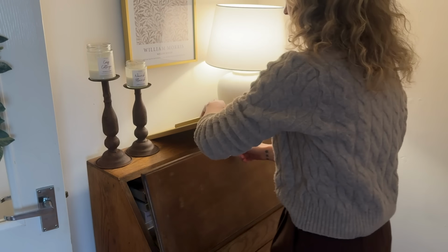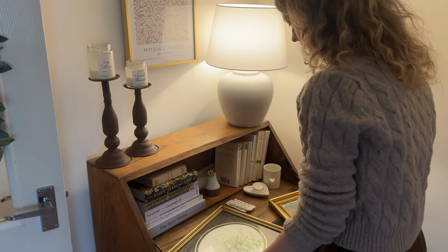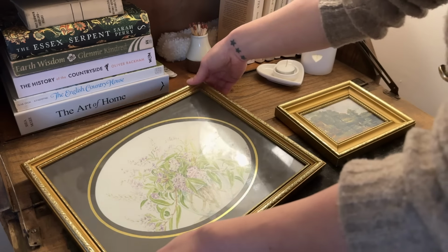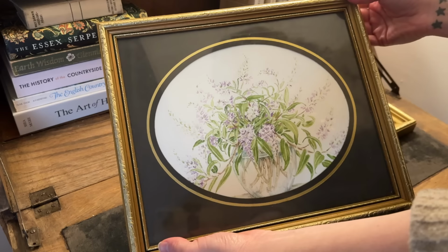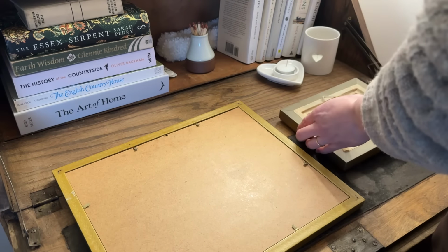I've been meaning to put these vintage paintings on the wall in my writing corner for ages. The small painting is a reproduction of John Constable, and the larger one I thrifted a couple of years back. I like mixing vintage and modern items as I think it adds character to a home without making it feel like a museum.